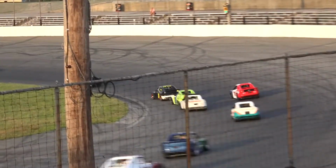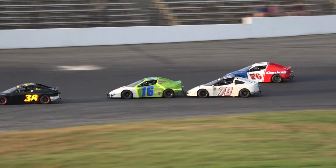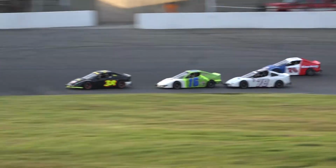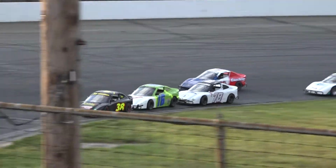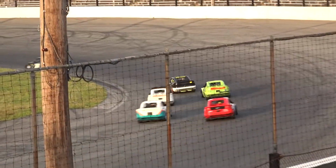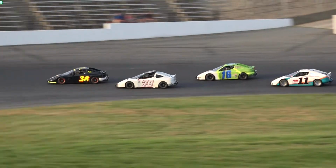He had to back off the throttle and settle it back in. They roll down the back straightaway, and it is Vaness, Murphy, and Davis, your top 3 as they come off of turn number 4. Krantz is trying to close in the gap. Robideau has worked himself up to 5th. And how about Macedo in the 16, running 6th at the time being, back to 7th as Colin Vaness is on his way through.